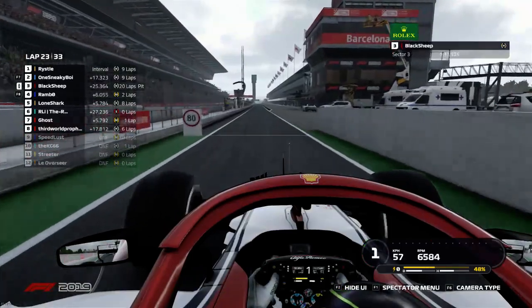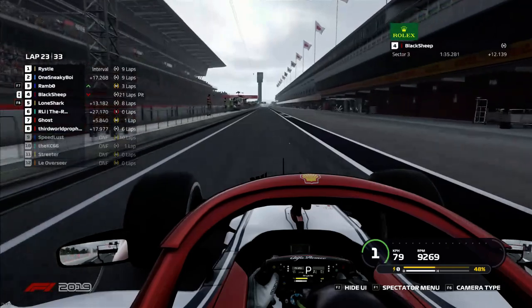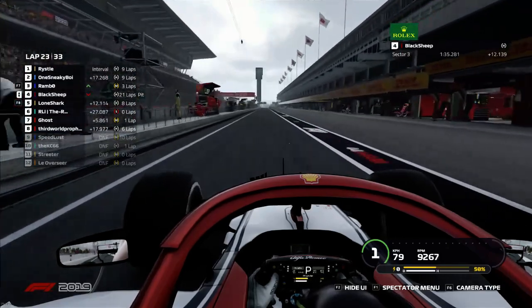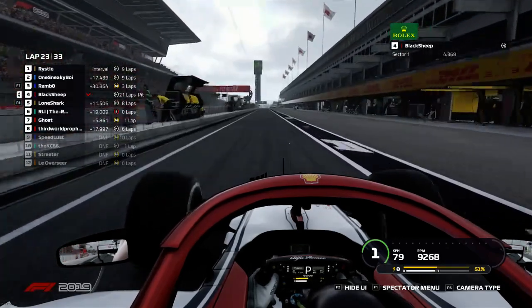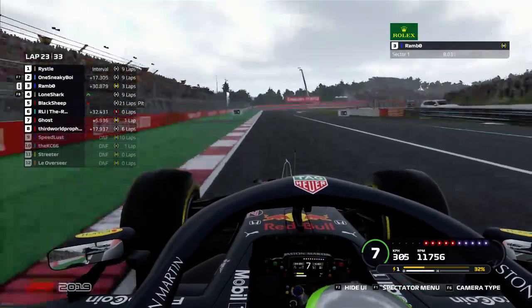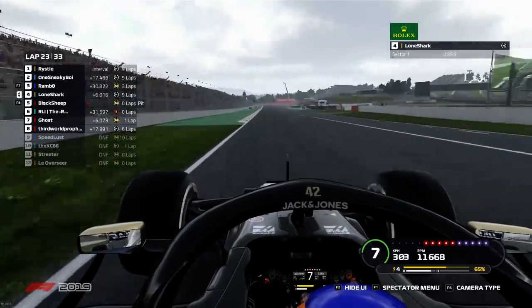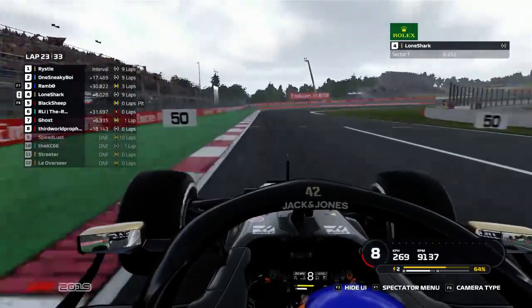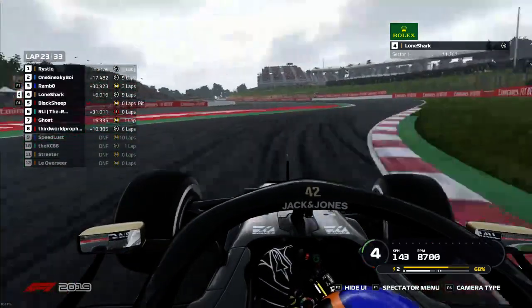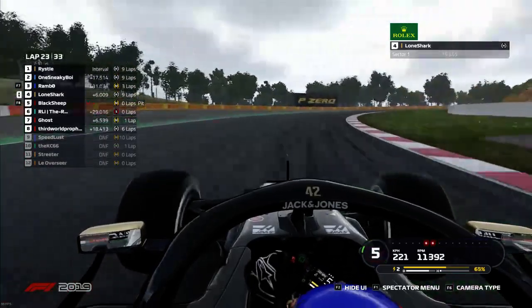Black Sheep has a puncture! And he's crawling into the pits. He's taken 21-lap-old hard tires and he's blown them in the last sector. I hope he blew it in the last sector, otherwise he'll lose way too much time, I think. Yeah, because the gap was around 3.5.